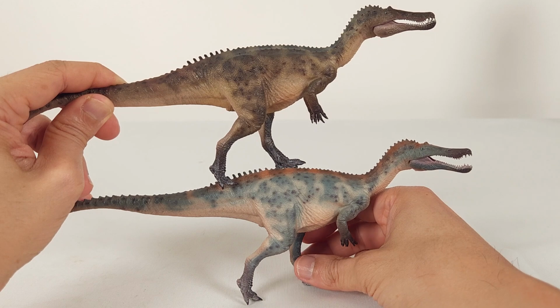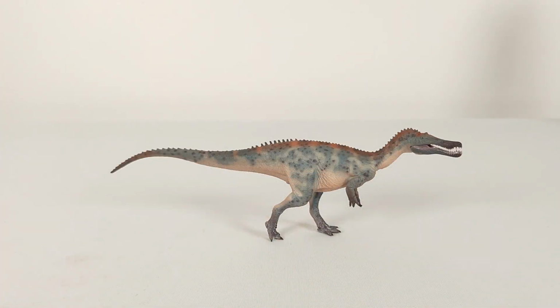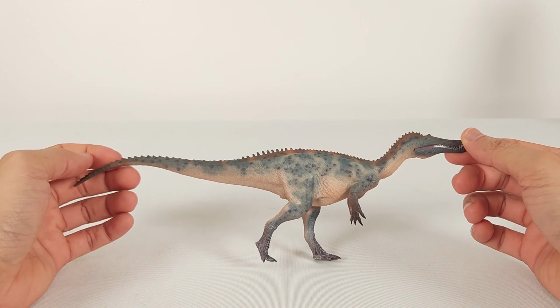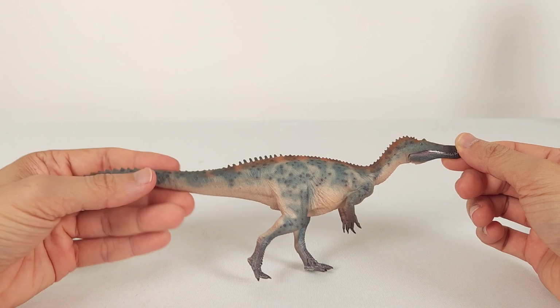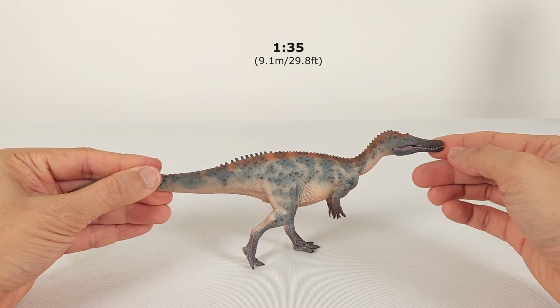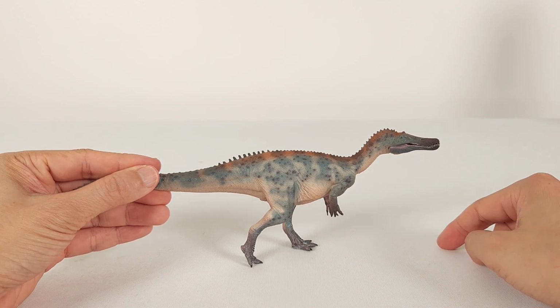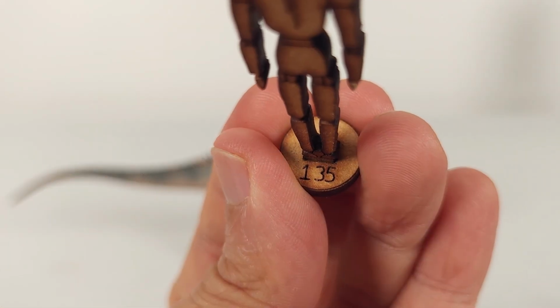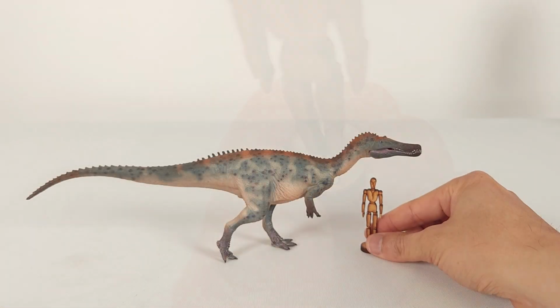Very nice indeed. Now, Baryonyx has been estimated with a rather generous range from 7.5 to 10 meters, or 24.6 to almost 33 feet. Now, this model measures 26 centimeters, or 10.2 inches, and so the scale can be from 1-29 to 1-38, nicely bracketing 1-35. And incidentally, this model is 9 centimeters, or 3.5 inches tall. And here's the Wonder Artistic Models 1-35 humanoid.